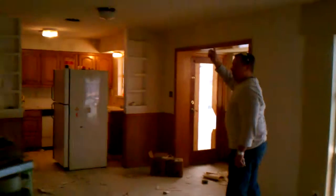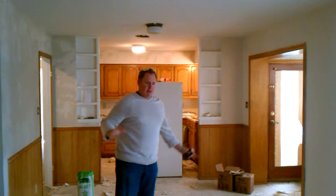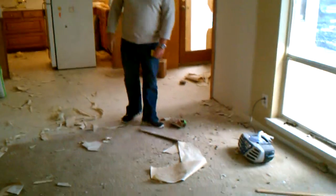And here it was closed in, and there was like an opening right here. And basically, to just give this a bigger feel, I knocked this out. This wasn't a load-bearing wall, so knock this out. All of this is going to be vinyl. It comes in here to this breakfast nook, all the way into the kitchen.